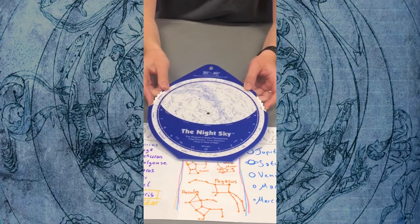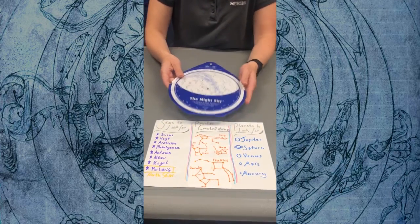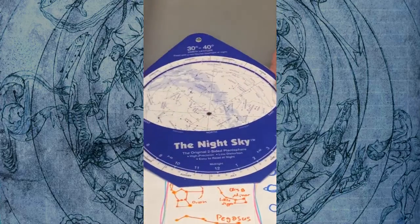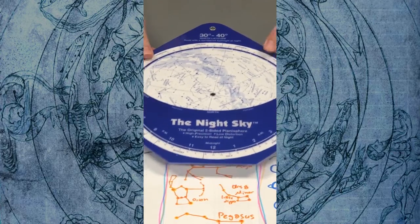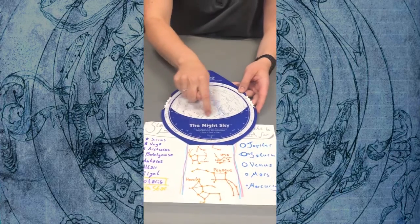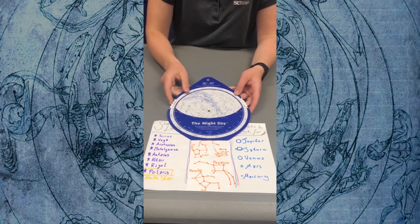The next thing I want to talk about are planets. Now you'll notice on our planisphere there are no planets, which might seem a bit counterintuitive, but that's because the planets don't always follow the stars. They follow their own paths and don't always move in the same way the stars move in the sky. For example, they could be at opposition or in retrograde.